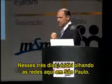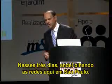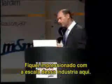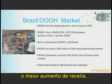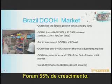For the last 3 days, I've been going around and looking at all the networks here in Sao Paulo. I'm very impressed with the scale of this industry here. But I think what's even more telling, it's had the largest growth in revenue since January 2009, a 55% compound annual growth.